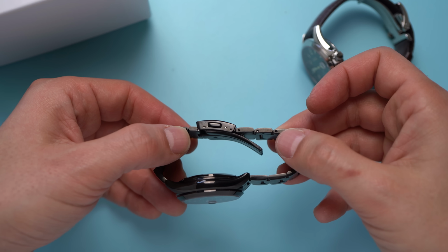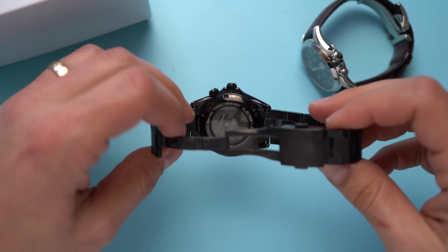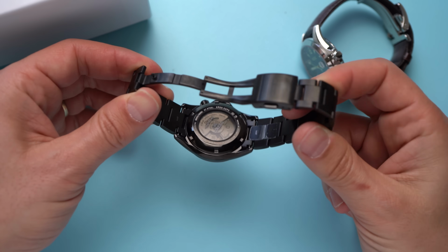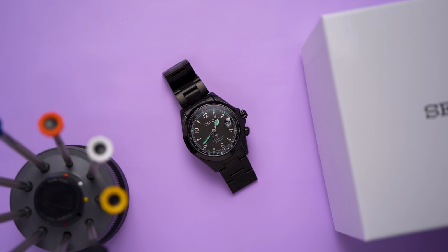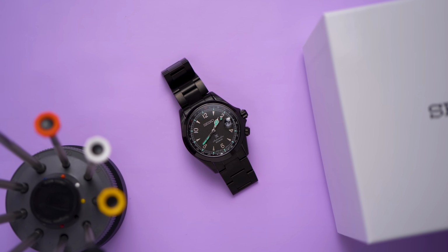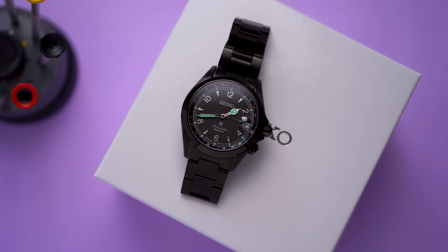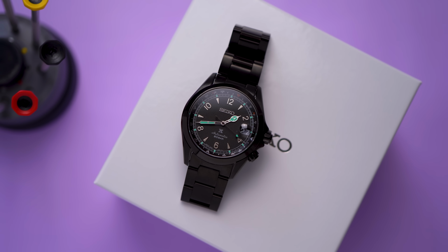Seiko does not say what coating technology it's using to make this watch black. PVD, DLC, a whole lot of Sharpies. Seiko just says that the watch has a super hard coating. I haven't seen reports of this coating failing, like I haven't seen or heard about chipping or flaking, so I assume it's DLC. And it does seem to give the watch a lot of scratch resistance. I won't say how I know that, but I'm just gonna say that I do know that.